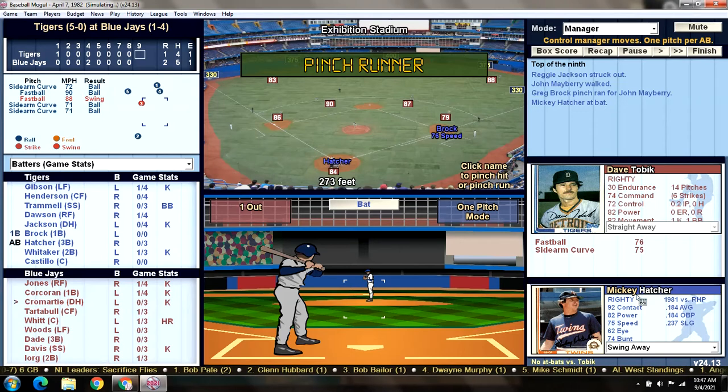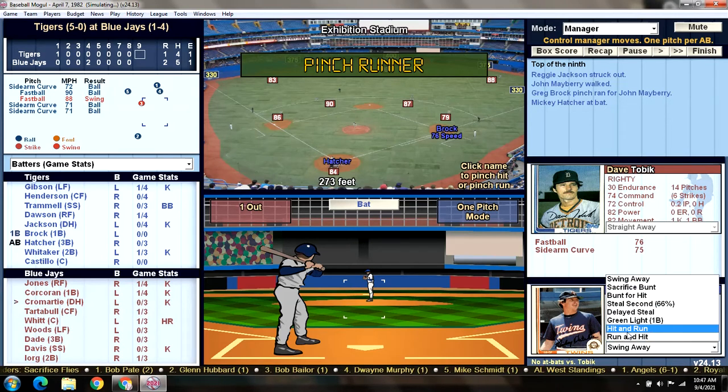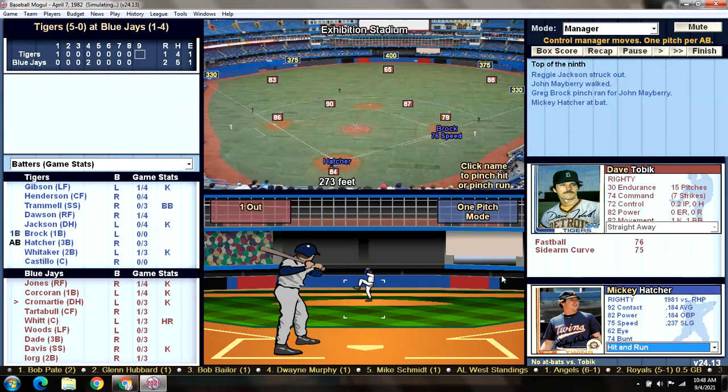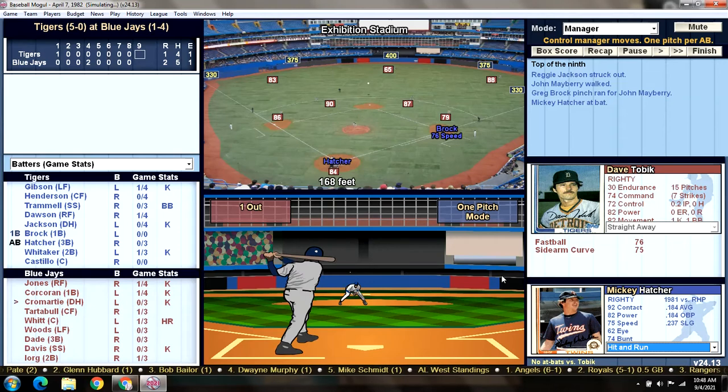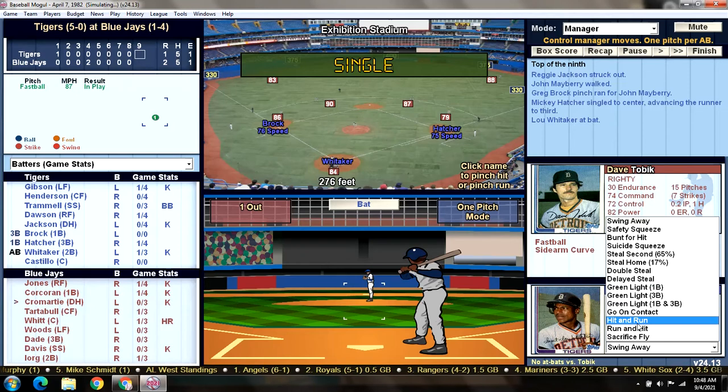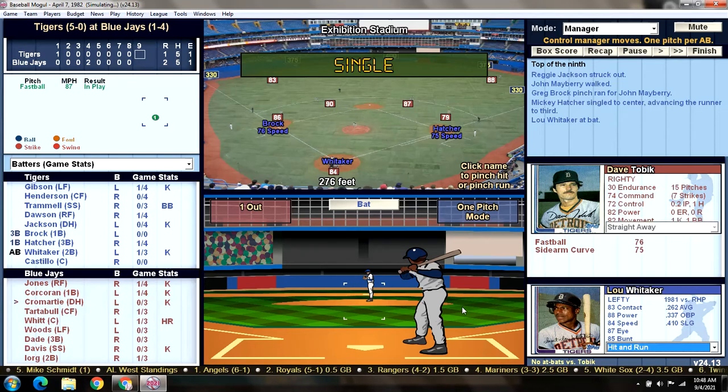Okay, we're going Mickey Hatcher, solid contact hitter. We're going to hit and run with him, and that should get Brock in scoring position for Sweet Lou. Oh, base hit up the middle. There we go. Brock will go to third. And it's first and third with 1 out, and Sweet Lou coming to the plate. Lou 1 for 3 today. And we will hit and run with him as well. So the tying run is on third base with only 1 out.